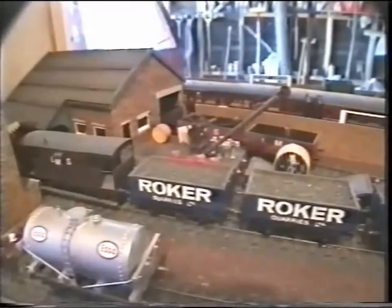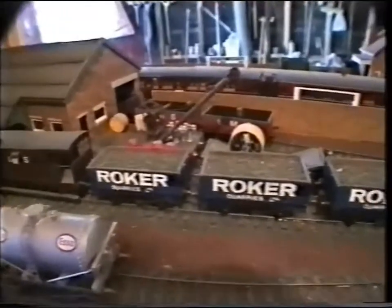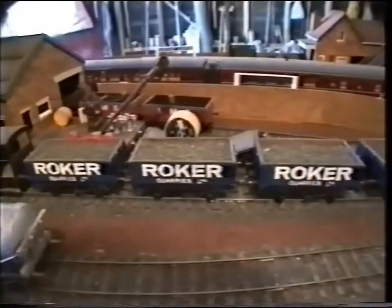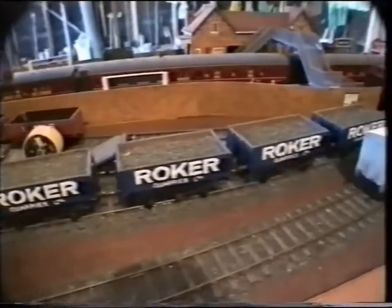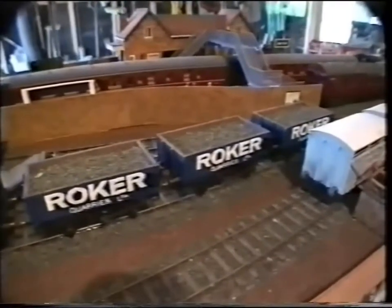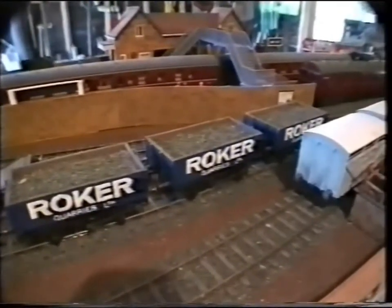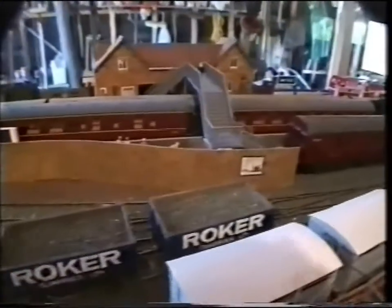It's done just for my own pleasure, and it's taken something like 2 years to put together what's here now, but I've actually been modelling for about 60 years. Well, we're starting looking at Northolt Junction here. In front of us, Roker Quarries Limited. I'm advised these are made from scratch built, mainly with axles and wheels being purchased. I'll just move across here to the station building on the far side.